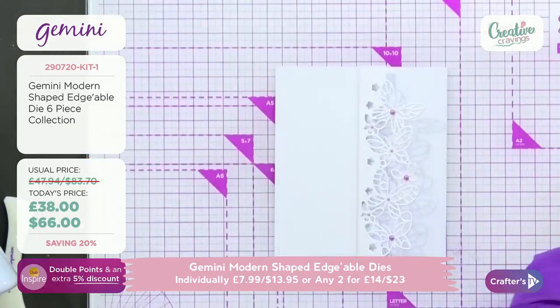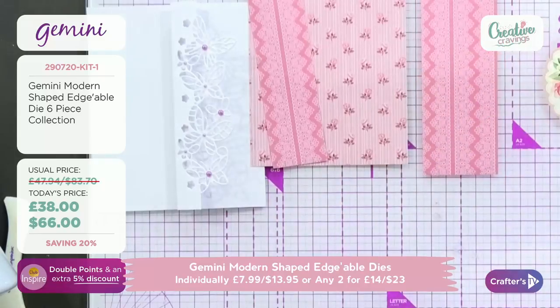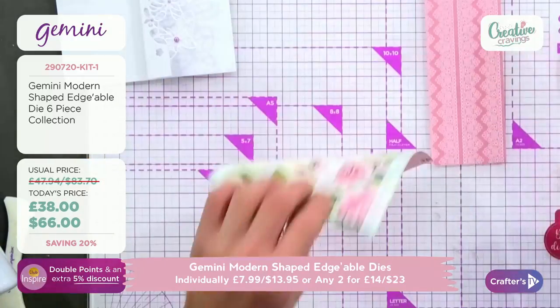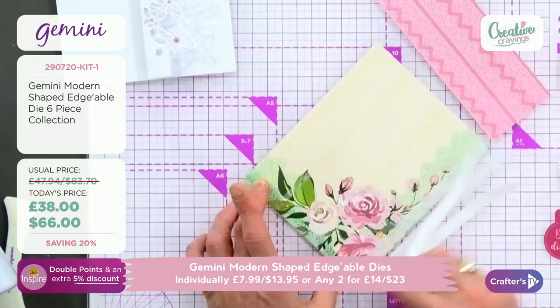So then all that I'm going to do is I'm just bringing in some pattern papers that I've got and just a few embellishments. We're just going to finish it off, and it goes to show you how you can make such an elegant card with the edgeables, but make it really quite simple and straightforward. Wonderful. Lots of people excited about these. Lots of people going for them.